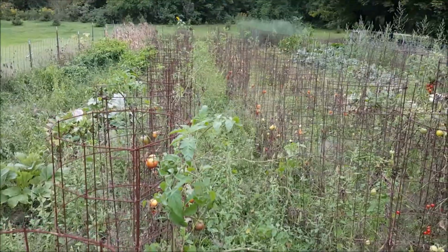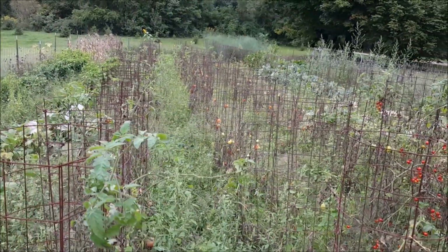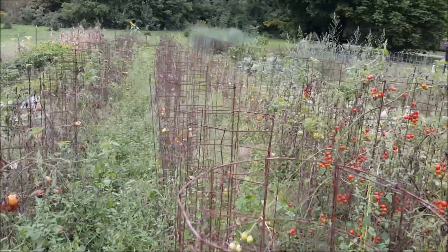I'll take you through the tomato crop. I planted right around 60 tomatoes.